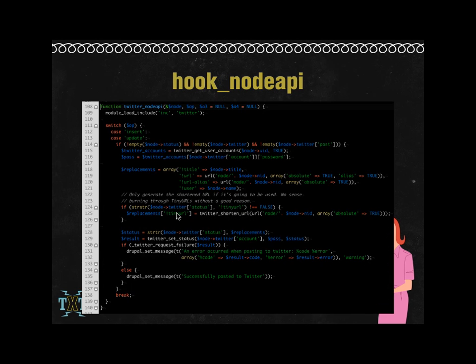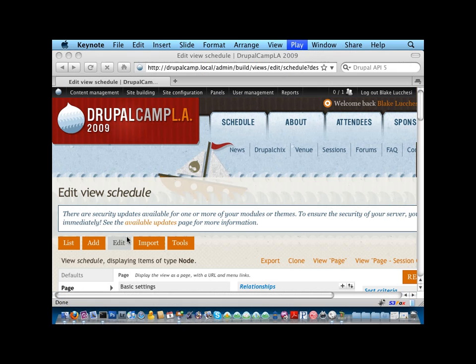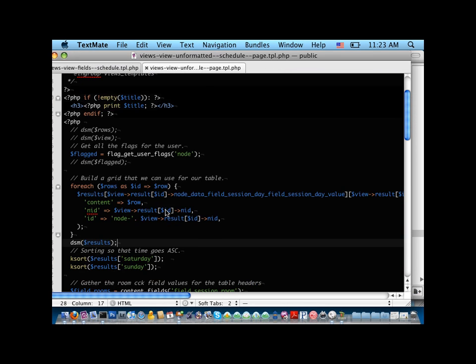Can you guys read that? Is that too small? Pretty small. All right. I'll go over it with a little bit bigger, but this is an implementation of Hook Node API. We'll go to the next one. So can you see that better, or do I need to? Yeah. I'm going to go to code. Forget it. All right. I already have it.